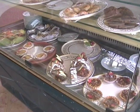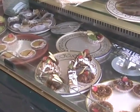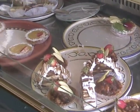British, they have tea in the afternoon. These are some of the things they serve at tea. These petit fours and pastries.